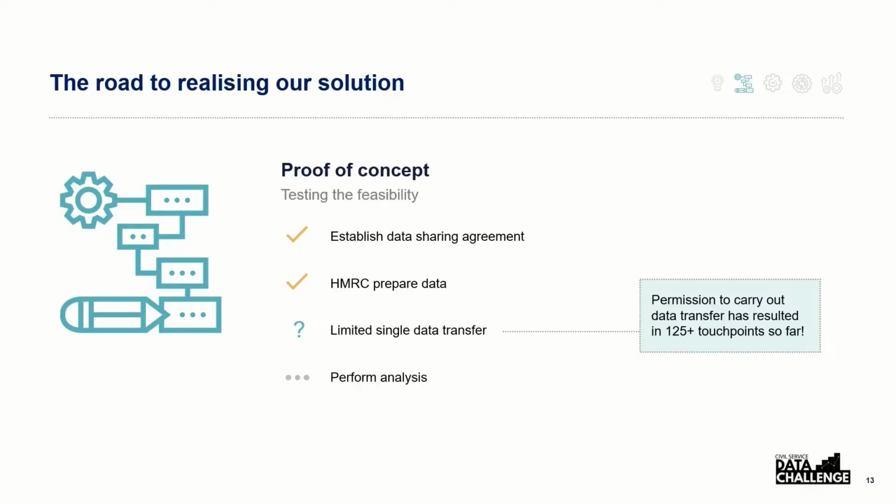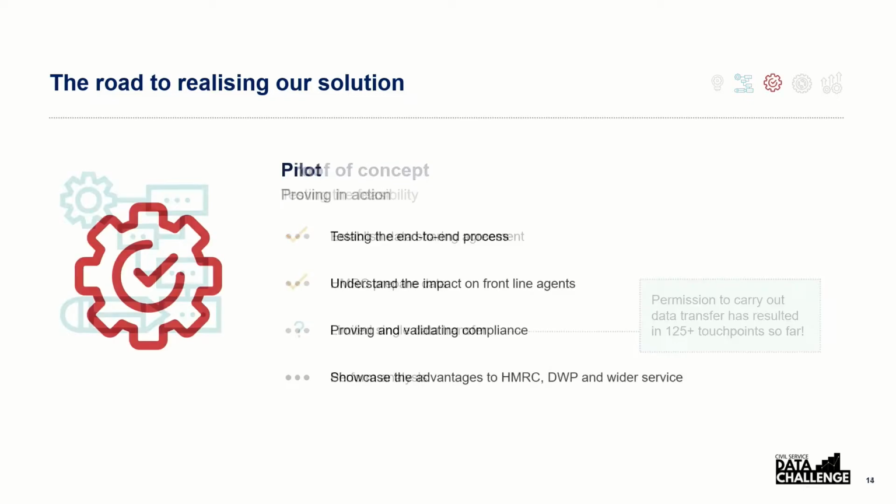We're in the advanced stages of undertaking a proof of concept, and we have requested a data exchange from HMRC through DWP. We're intending to do this in a real-world scenario to allow us to complete and to check that the discrepancies that were in the video actually exist within the data sets that we've got. We'd then like to move into a pilot.